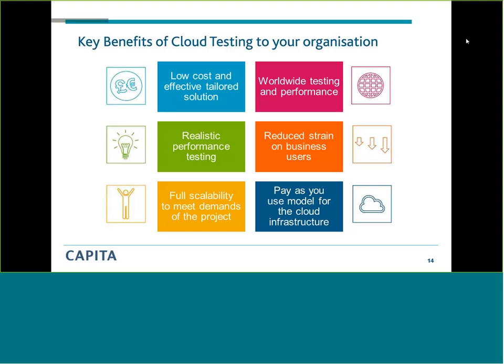To give you an overview of some of the key benefits for your organization, they will obviously depend on your individual circumstances, but some of the key repetitive benefits are reducing strain on business users, the fact that it's a pay-as-you-use model, on demand, fully scalable, and quite realistic when it comes to load testing, makes it a very low cost and effective, tailorable solution.